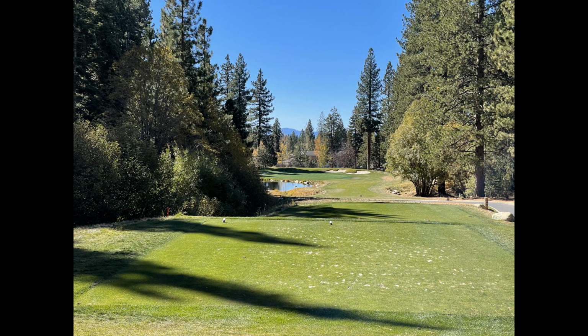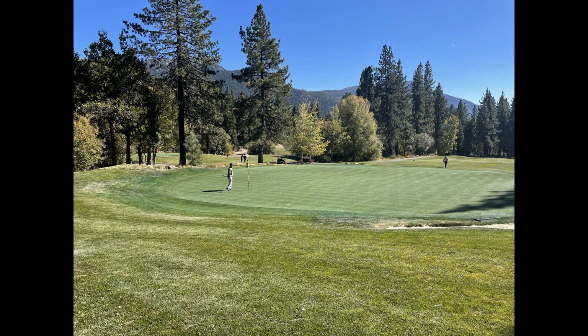On the bad side, I would say that the driving range needs some updating. I don't like hitting off mats. On the excellent side, it's this location and this golf course carved out of here with these trees. Unbelievable.